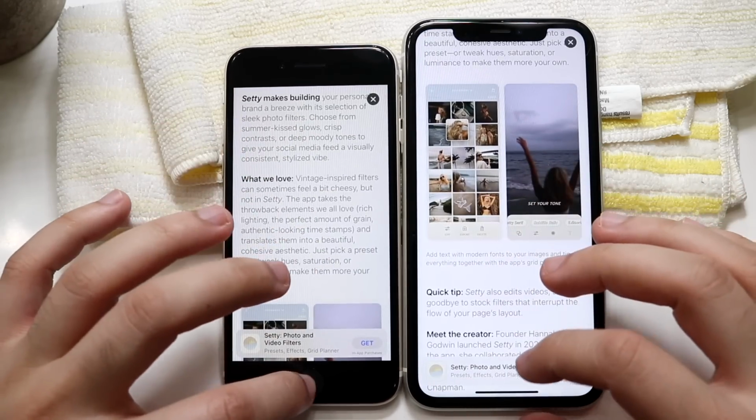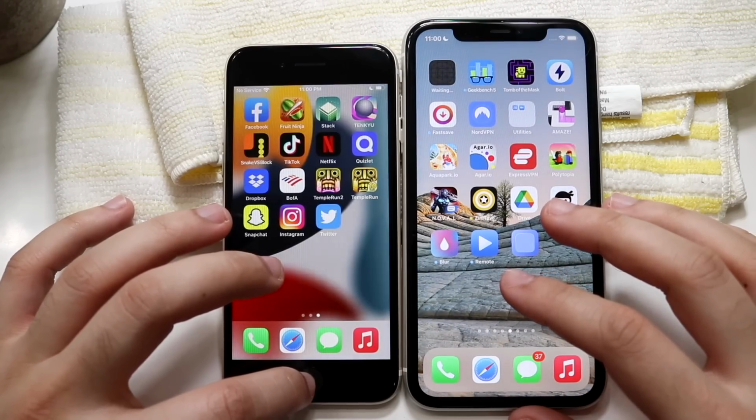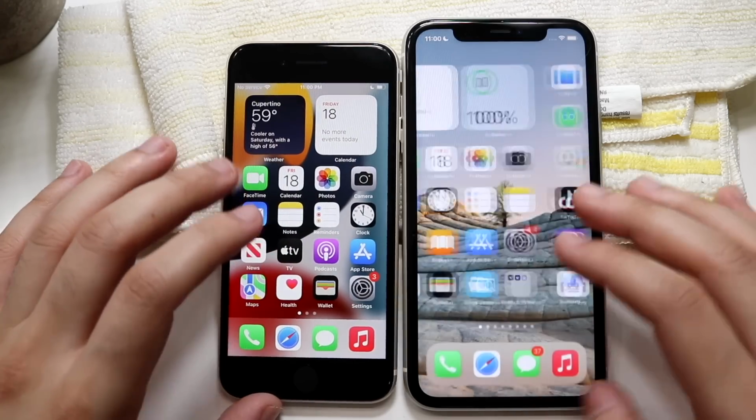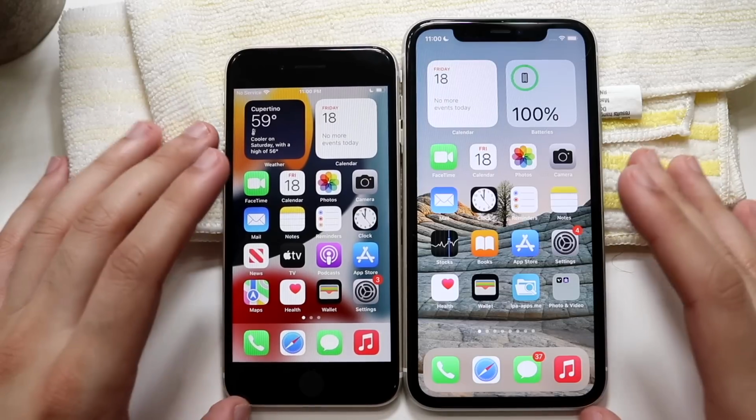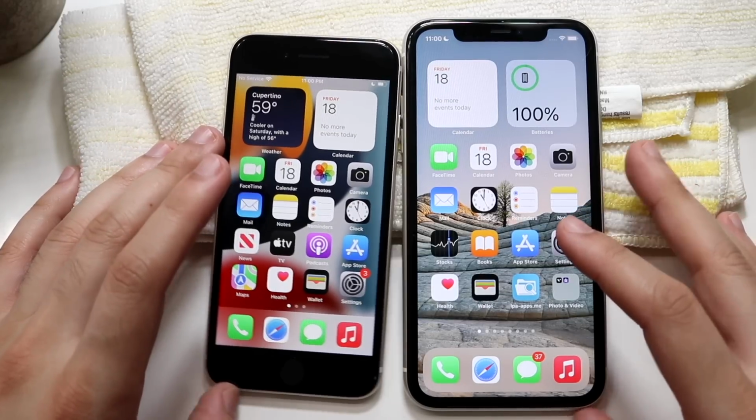I don't think the iPhone SE3 was running circles around the iPhone 11, but there were a couple times, like with the Temple Run 2 update or game, where the iPhone 11 was a little bit behind. So definitely a huge plus for the iPhone SE3 for sure. So that covers it up there.